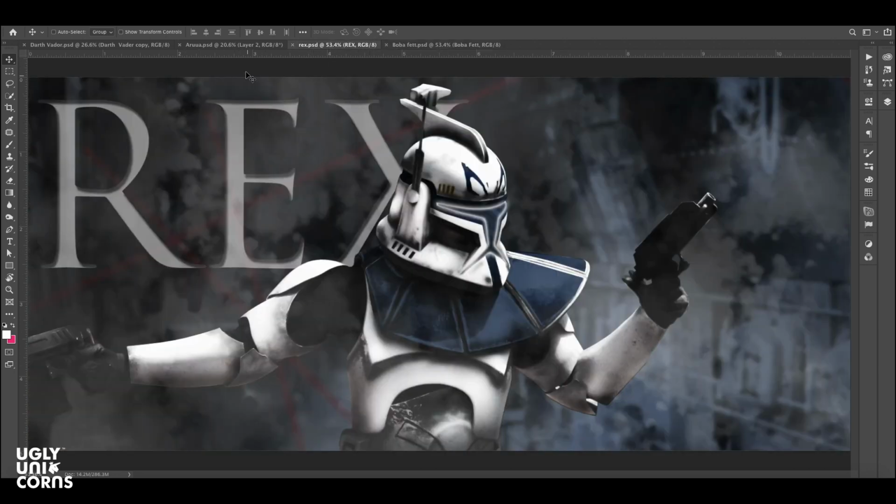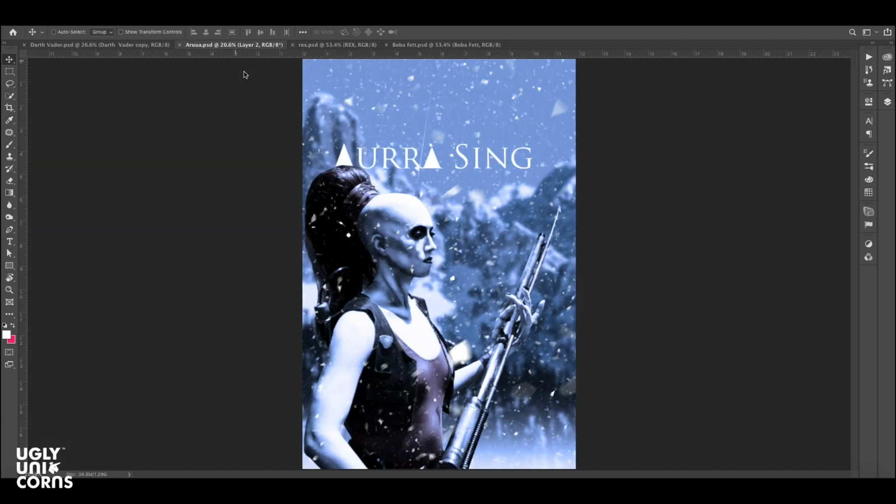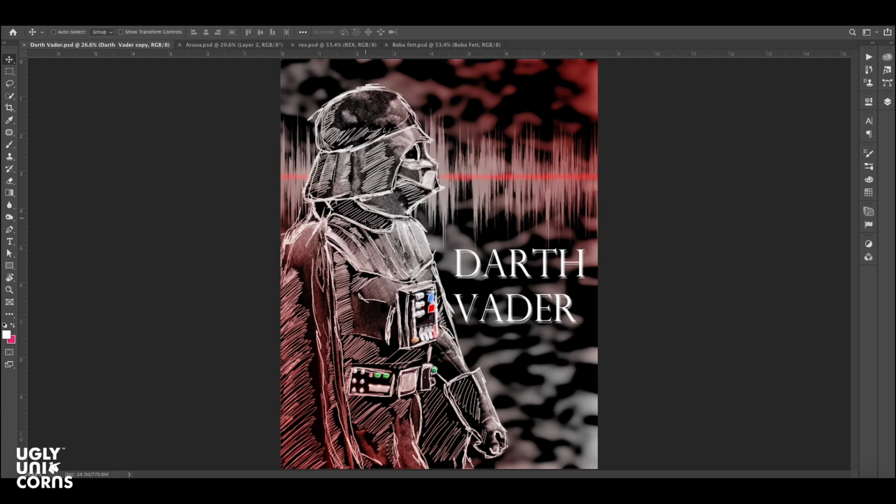Try to make a cool atmosphere. Took this photo as well. Made a little background with it. Textures again. Here's my least favorite one, my Darth Vader one. Even though Darth Vader is my favorite character, I just cannot figure out what to do with him. So I just made this. Really into textures and hand drawing.